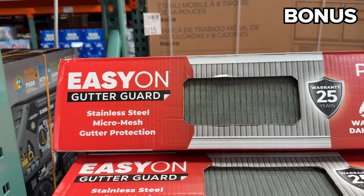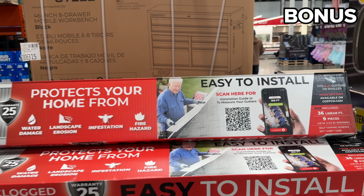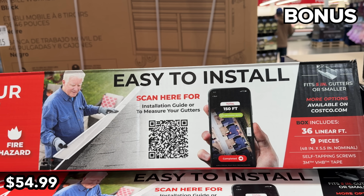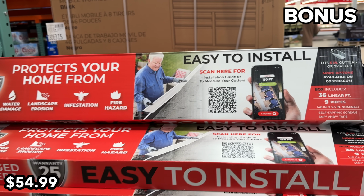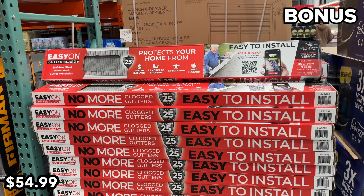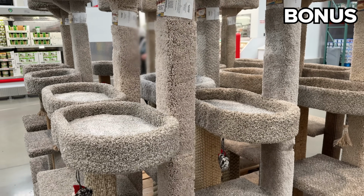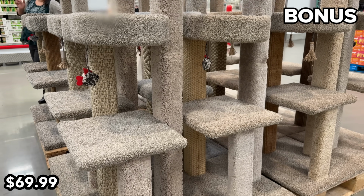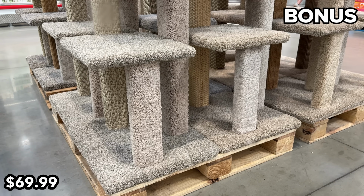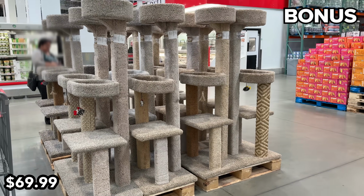Speaking of a drop in price, this 36-foot gutter guard pack at $15 off is down to $55 as a micro mesh protective system to ensure leaves and tree branches don't create any unwanted clogs. For a tree that doesn't shed, although some of its users might, these cat trees at $70 provide plenty of vertical space to party, climb, and scratch in 2 different color options.